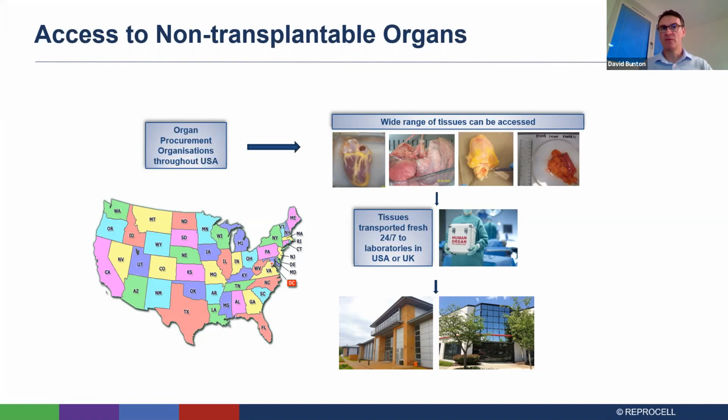And again, a very wide range of tissues, and we'll show some examples of those through the presentation, can be accessed and have to be transported rapidly 24/7. So this means having things like a phone line, a mobile line that's operated 24 hours a day, so that someone can be responsive to take offers for suitable tissues, and to be able to think on their feet at 3 a.m. against the crib sheet of what donor criteria are important for particular studies.